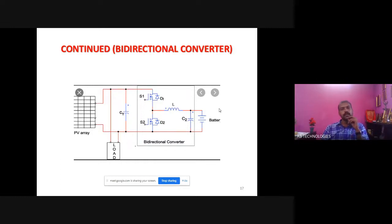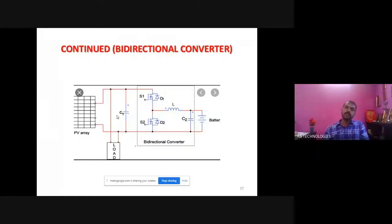So this is the bidirectional non-isolated converter. Here you can see there are two switches, one inductor and one capacitor. From the PV, we are giving this voltage to which system? Our bidirectional converter. Bidirectional converter means if switch S2 works, with the battery and inductor, we can call it boost mode. If switch S1 works, we can call it buck mode.